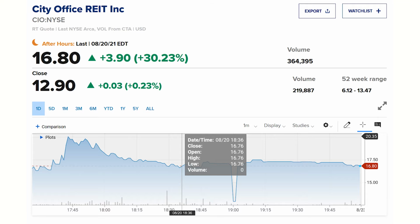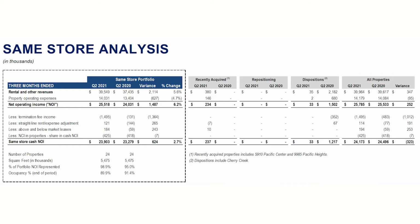So naturally, after the close, in the after hours, the stock shot up from $12.90 to $16.80. But I wanted to figure out, given the news, what is the stock actually really worth and whether there's still any upside left. And here's my napkin math to kind of figure this out.